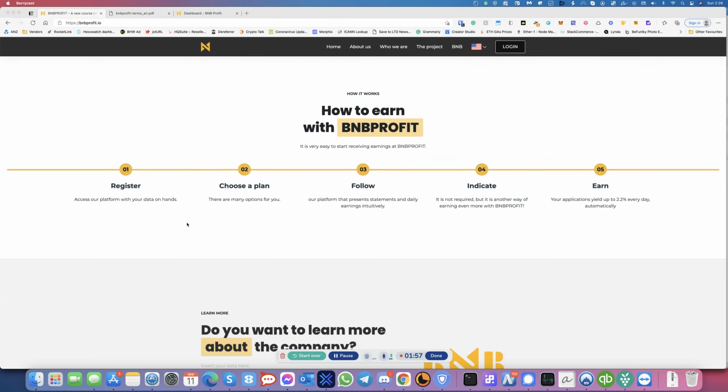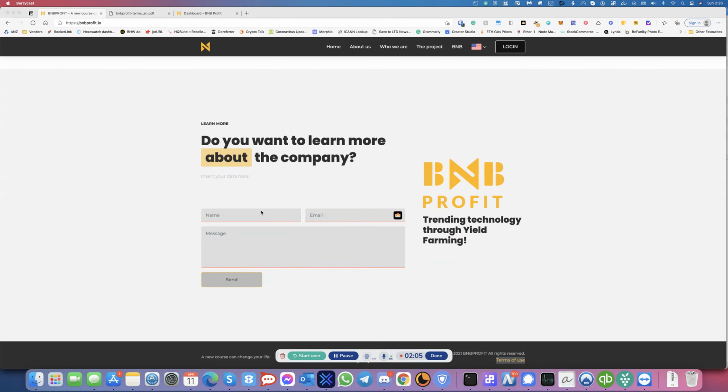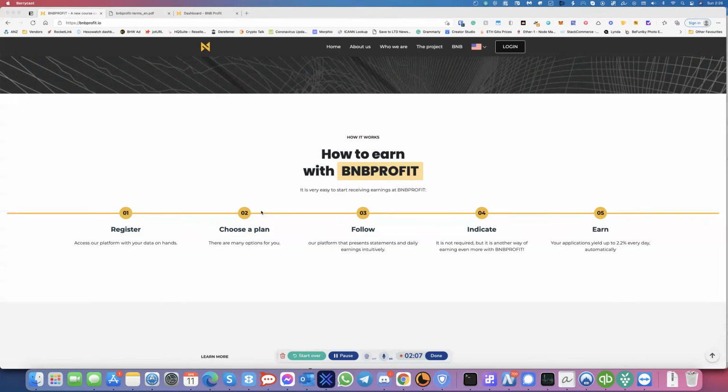So essentially what you do is you register. Now you can pay this in Bitcoin. There's several ways of paying this: Bitcoin, Tether, USDT. You can pay it in many forms. However, your withdrawals will only be sent in BNB. So that's important to know. You will not get it back in Bitcoin. You will not get it back in any other currency that you make the deposit in.